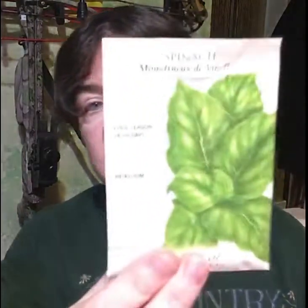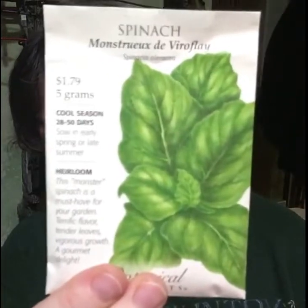I'm trying to look down here. Okay, this is another one that I'm growing this year. This is a spinach. And this is an heirloom spinach. I recently found, and I did order this, a spinach that actually grows in the winter here. So something else I want to show you, just because we're talking about diversity.